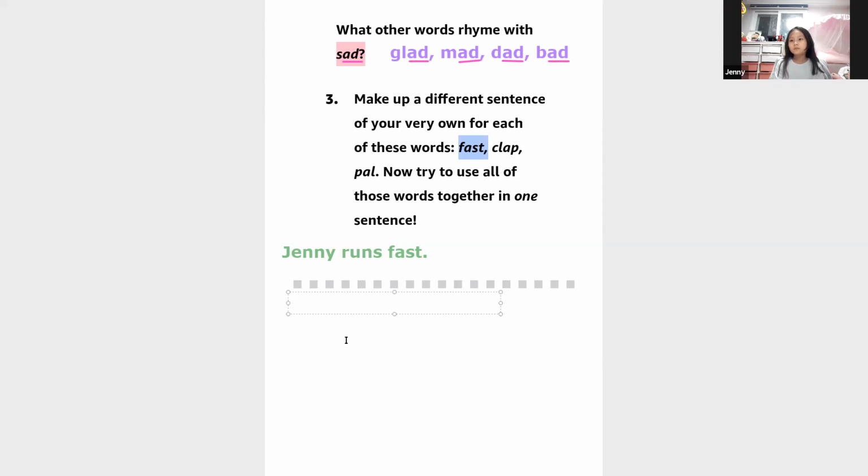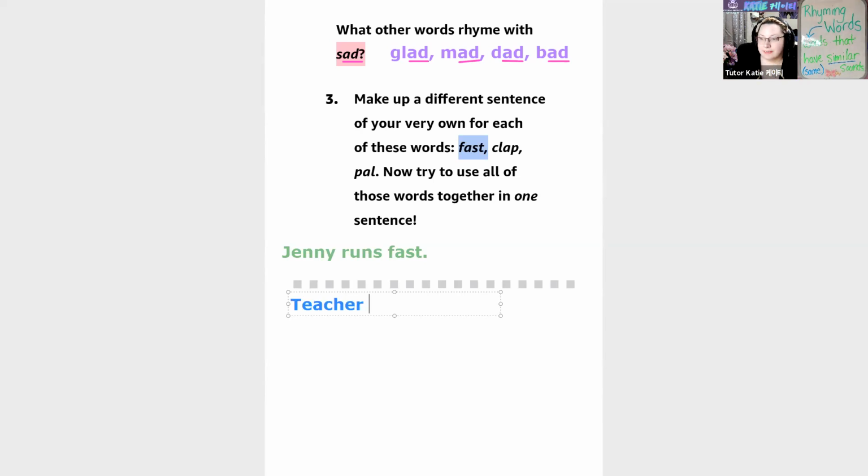Clap. Yes, but who is clapping? You could say, teacher. Clap fast. Yeah, teacher, clap. And we can add an S onto it. Claps her hands. Yay, I clap my hands. Teacher claps her hands.